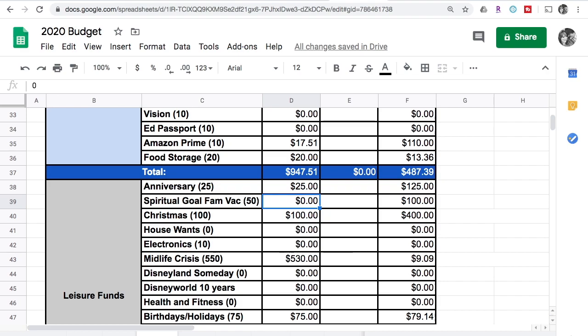Spiritual goal and family vacation account, I'm going to put $20 into a family vacation now. We're just going to call this family vacation now. We're hitting all of our spiritual goals, and the budget tracker really didn't do it for me. So, the tracker on spiritual goals, I decided not to tie that to how much money we put into our vacation account. It just didn't work for me. Christmas account gets $100. House wants has $0 in it.